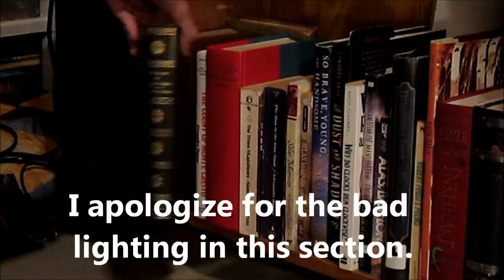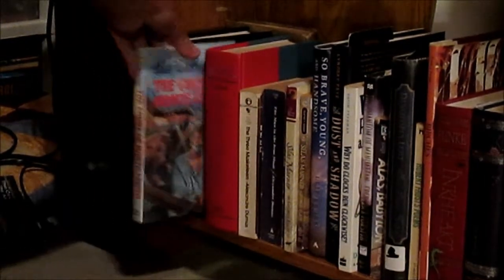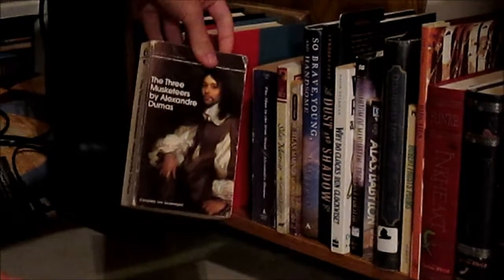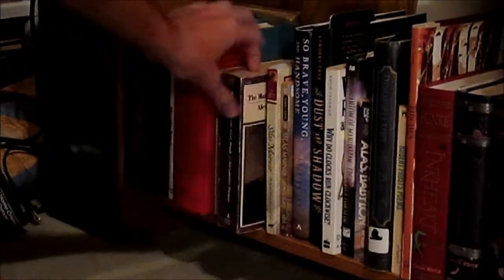The Count of Monte Cristo. If you can't tell by now, I have a lot of multiples of books. This is also by Dumas, The Three Musketeers. Also by Dumas, The Man in the Iron Mask.